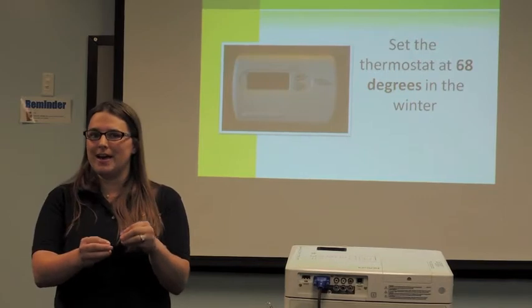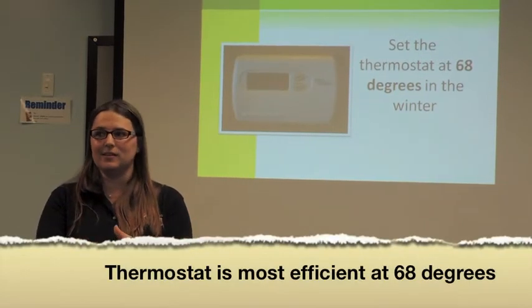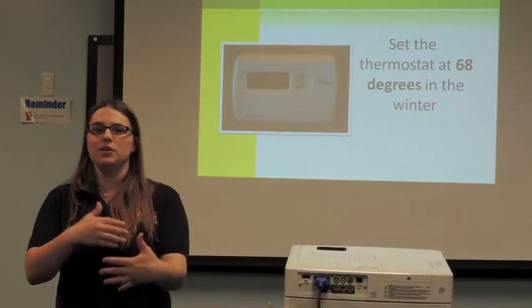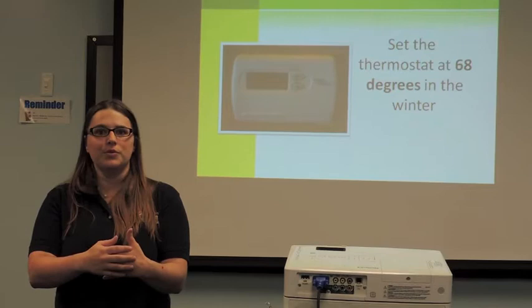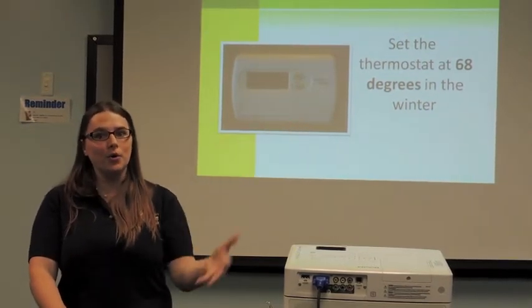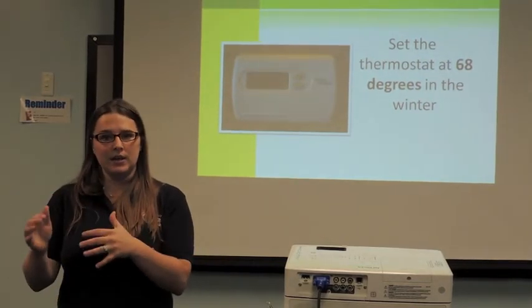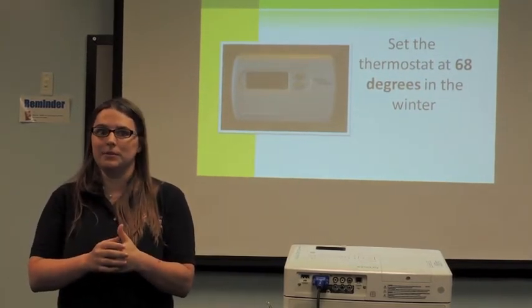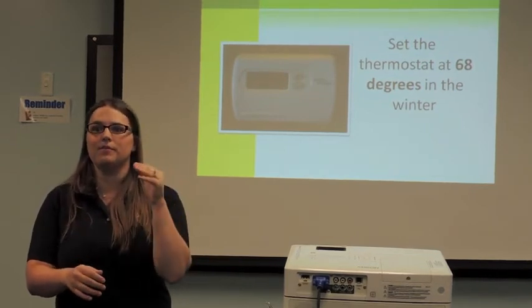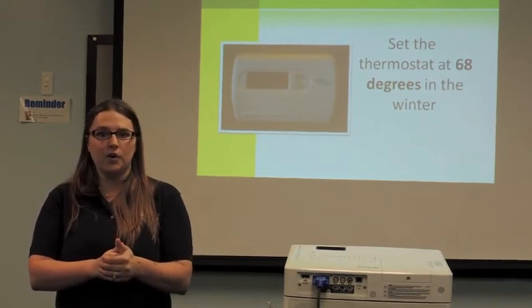But your thermostat is going to be working at its most efficiency in your furnace at 68 degrees. So this means it's going to be giving you the most return with your energy bills. So if you set it up higher, it could affect your overall bill. So we're just giving an idea here, and it may not necessarily be the temperature you do set it at, but even just lowering it from your normal thermostat setting could affect your overall bill.